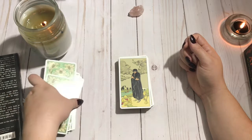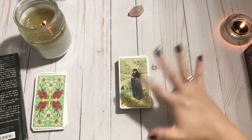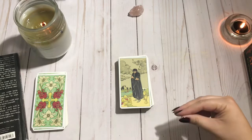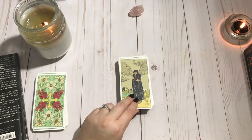Five of Cups. I love the colors of this deck. They're a little bit more muted, a little bit more richer. Definitely not as bright. I mean, there are some bright cards, but it's not as bright as the other Rider-Waite-Smith card decks.